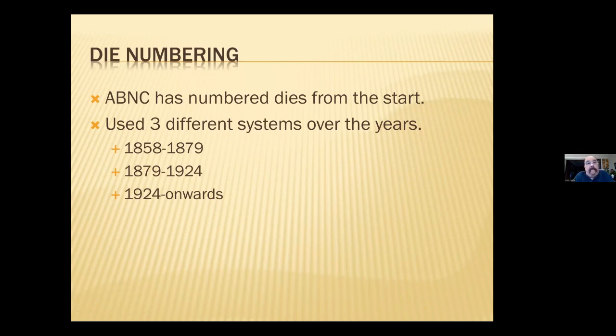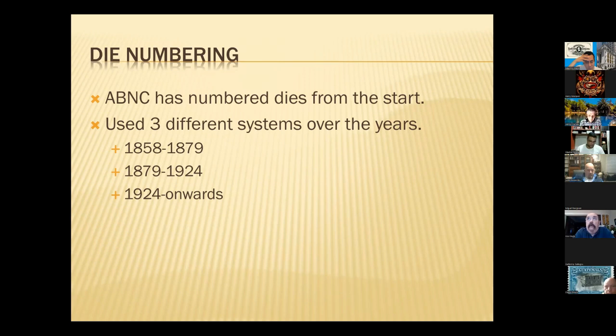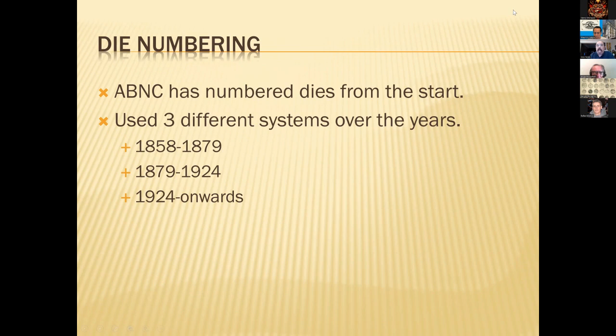So, die numbering for the American Banknote Company, they used 3 different systems over the years. There was one from the founding of American Banknote Company until 1879, when they merged with the National and the Continental Banknote Companies to form the new American Banknote Company. And that was when they initiated a new system from 1879 to 1924. And then in 24, they had yet another third system which they used. So let's just review each of those systems pretty quickly.